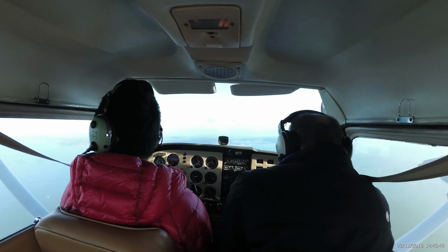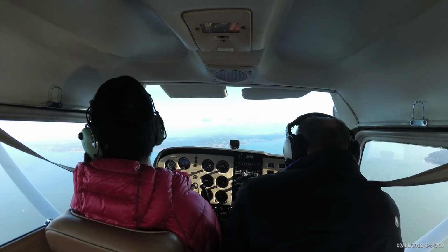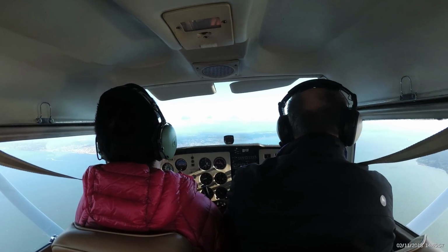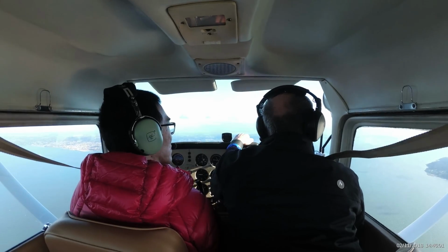Renton Tower information Lima, 2153 observation, wind 340 at 10, visibility 10, ceiling 4,900 overcast. Temperature 8, dew point -1, altimeter 2996. Expect visual approach, runway 34 in use.